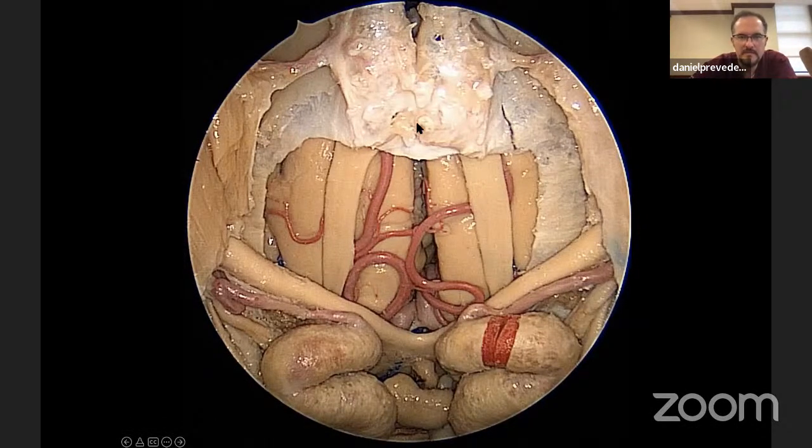When we remove this en bloc, we need to go near the optic nerves here, and we will cut the olfactory tracts, because esthesioneuroblastoma comes from the olfactory nerves and tracts, and it can actually travel through the nerve. So we will cut the nerve and send a specimen for margins.